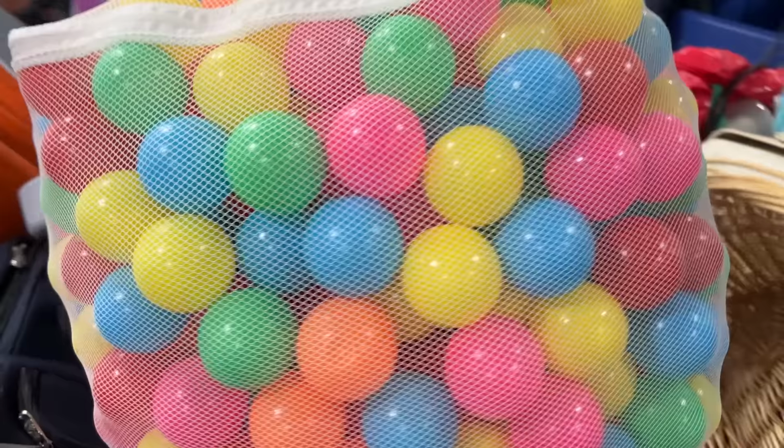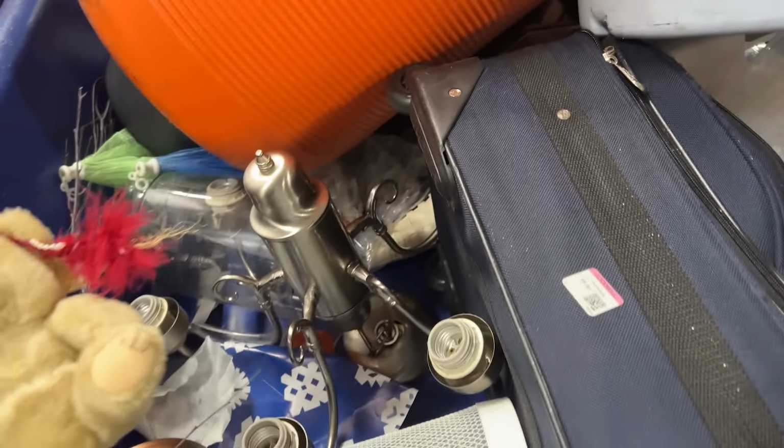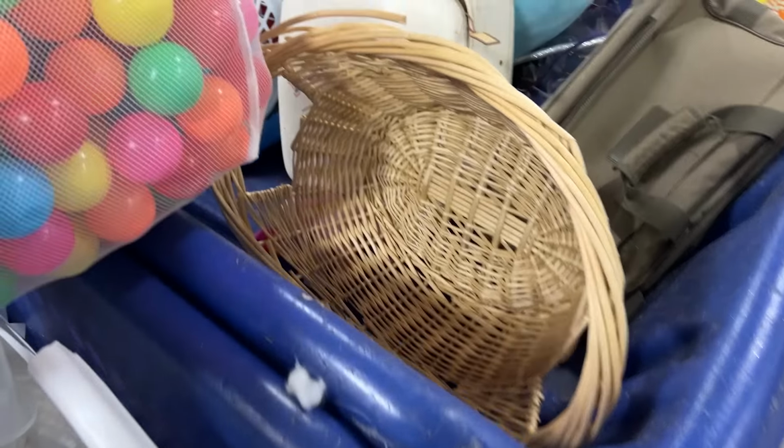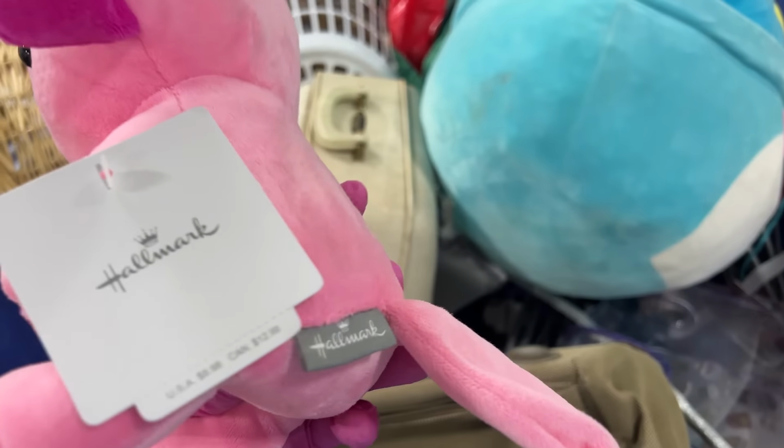Don't see any. Nails for the ball pit. What do we got here? A Hallmark. Oh, that is adorable. Axolotl.